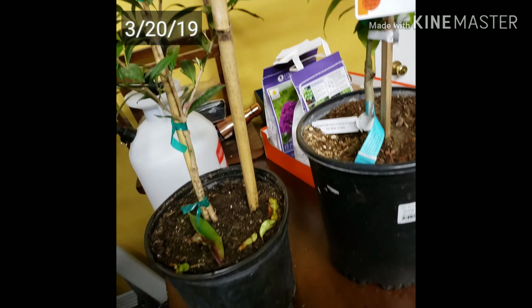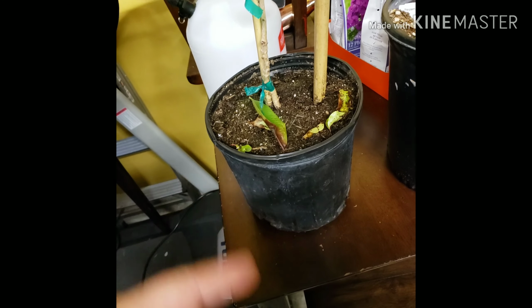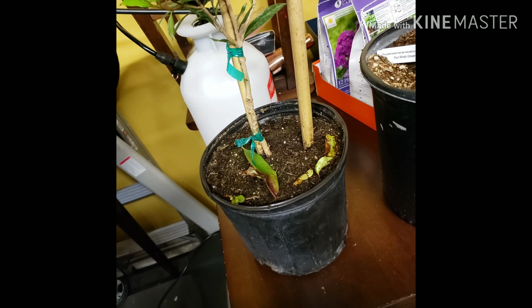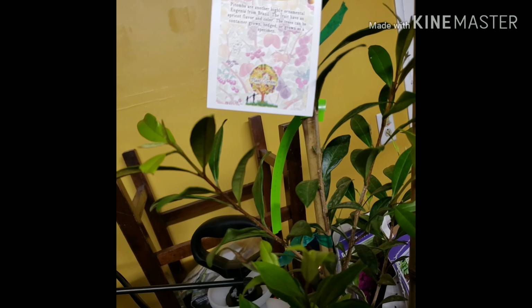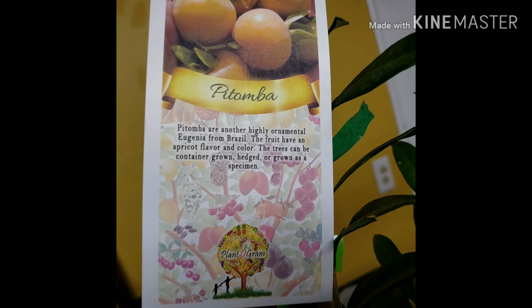I want to review three plants with you guys. It's been a couple weeks, so I need to give you guys an update on something. And the first plant I want to talk about is... Pitomba. Ooh. Another Eugenia to add to the collection.